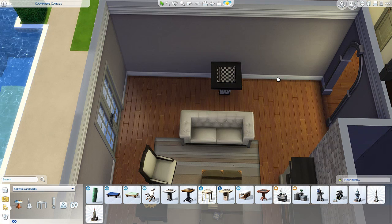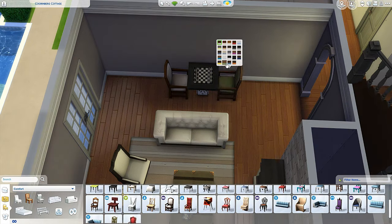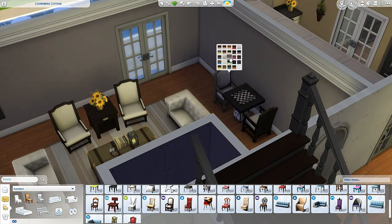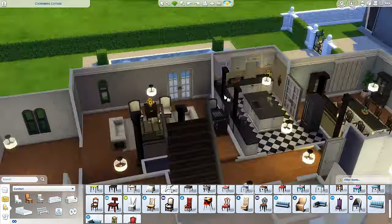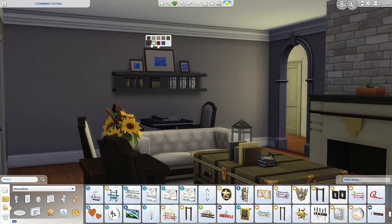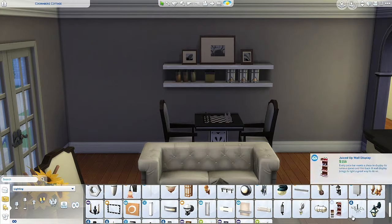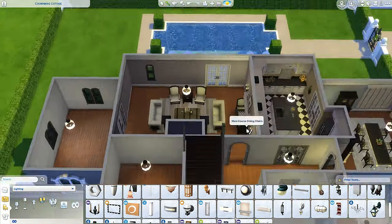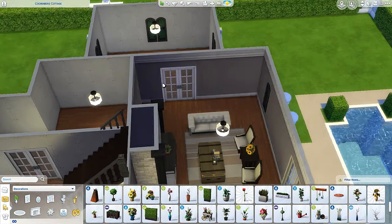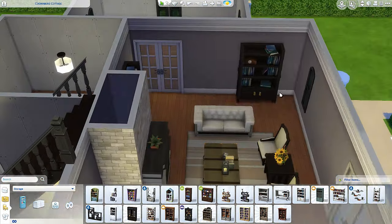Also, my game is still lagging, so every time you see me pause, it means the game is giving me a couple of seconds of lag. I'm not sure what's going on exactly, but I've received many comments from other viewers that their game is lagging like crazy. I guess I'm not the only one experiencing this lag, but I'm just tolerating it right now.